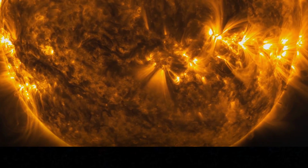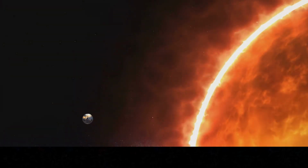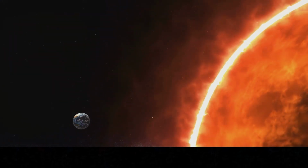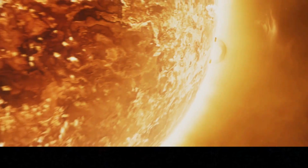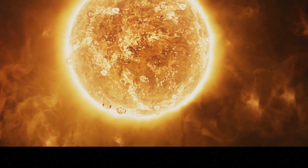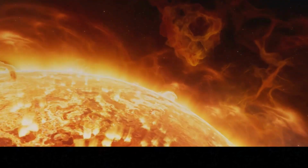Ever pondered about the engine that powers our solar system? Our solar system's powerhouse, the Sun, is a colossal, fiery ball of gas, over 100 times the size of Earth. Its immense heat and light are the result of a relentless process known as nuclear fusion, where hydrogen atoms combine to form helium, releasing a tremendous amount of energy in the process.